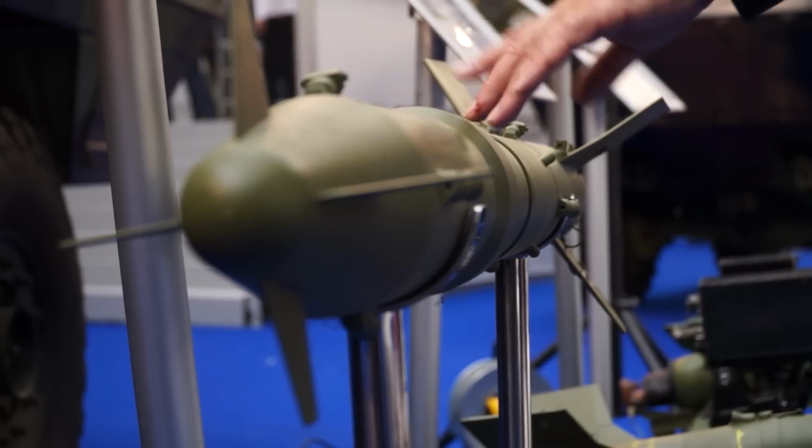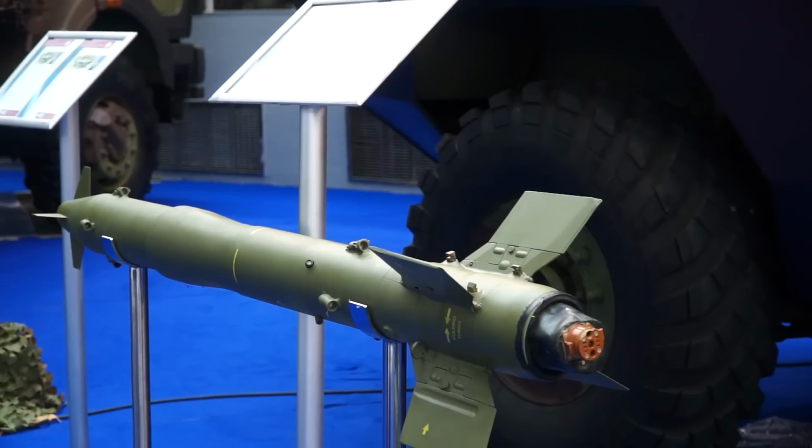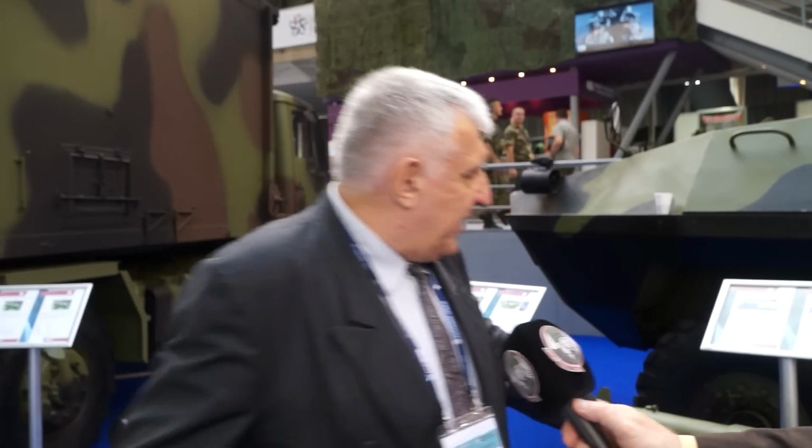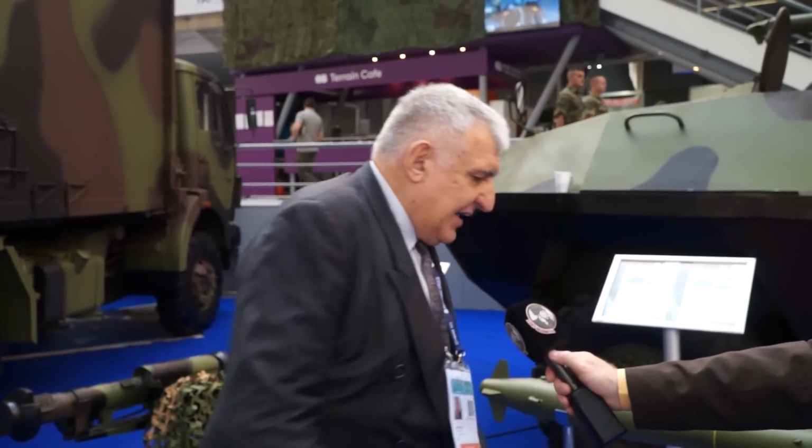This is the new one. The classic Malyutka has a 3-kilometer range, but we want a long-range missile. So this is, let's say, a 5-kilometer improved Malyutka. That means the tail part is the same as the Malyutka, but it is equipped with 2 more motors and a powerful warhead. This is a greater caliber warhead, very efficient, and instead of wire guidance, it uses a radio command link.